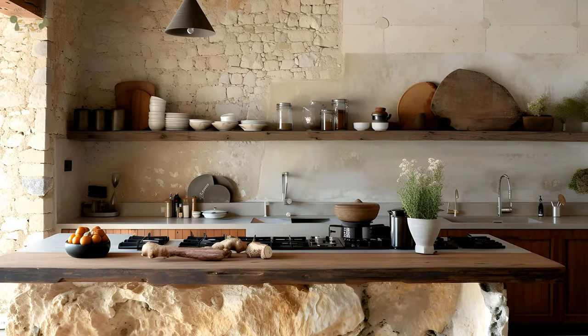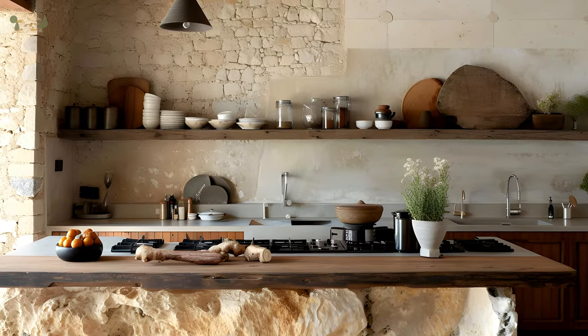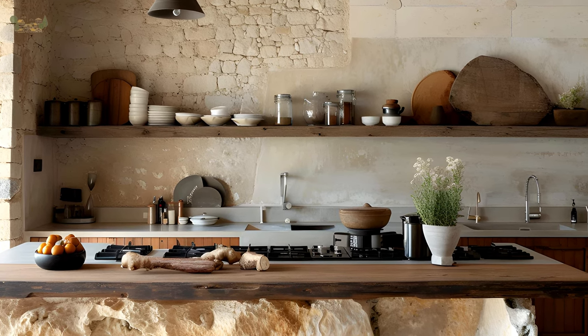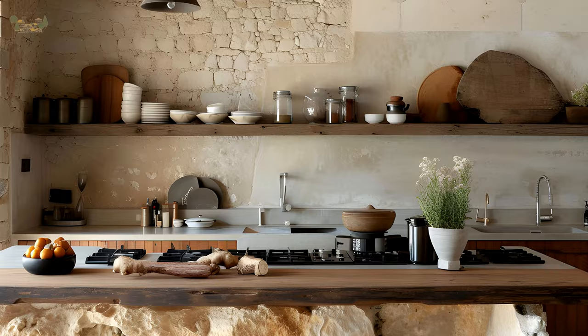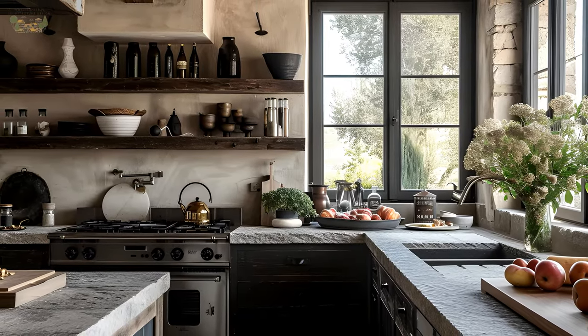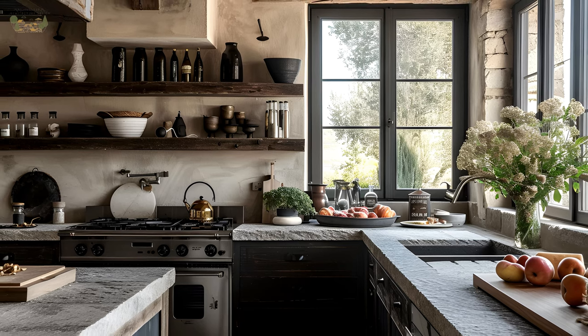Keep the design uncomplicated and allow each element to breathe. Opt for open shelving to display handcrafted pottery and simple utensils. Minimize unnecessary adornments, focusing on functionality and the intrinsic beauty of each item.